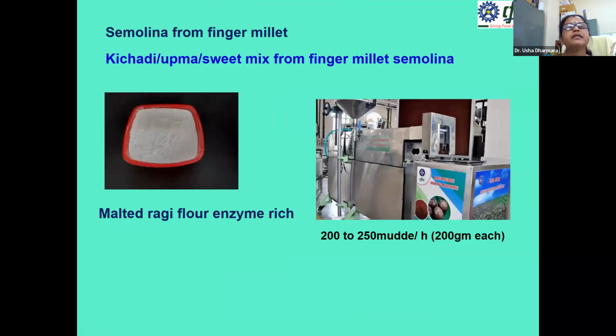And you can even prepare semolina from ragi. We prepared it recently, because making rava from ragi is a challenge. So that was addressed. And from there, we have developed different products like khichdi mix, upma mix, and sweet mix, that is like a kesari bath mix from ragi semolina. And also for ragi, I told we have a process for preparation of enzyme-rich flour. This is a base material for the weaning food, for the beverage mix I have mentioned, and for many products like malt hydrolysate.